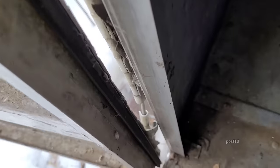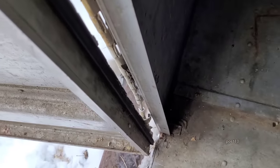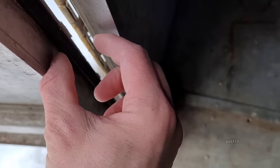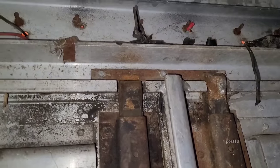But it looks okay on the bottom. It's still being held for now, at least. Eventually, when that goes bad, I'm going to be forced to drill each side and put some hinges in with nuts and bolts. All right, now this one takes a lot of strength to pull it down. There we go. I don't know if this is always like that.